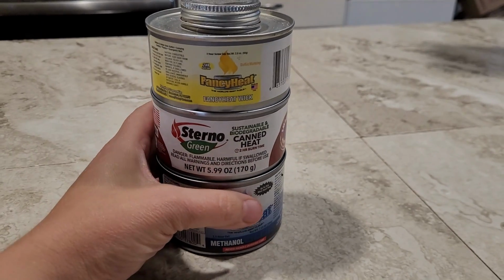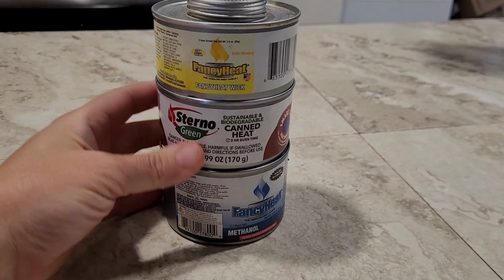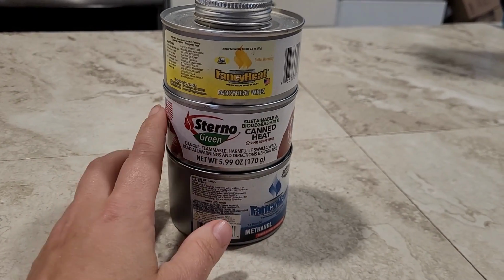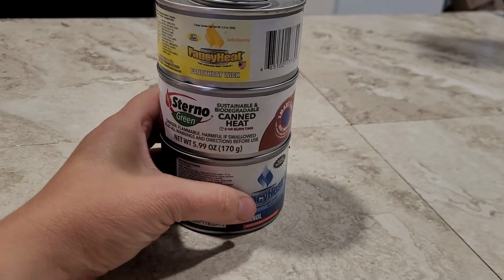These are not going to cook the way that a flame on a stove would, but the benefit to these is that they are definitely safe to use indoors and they're very inexpensive. You can get these for $1 or less a piece. They sell them at the Dollar Tree. They sell them at Walmart, different brands.